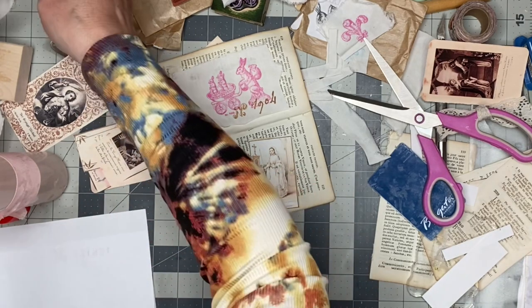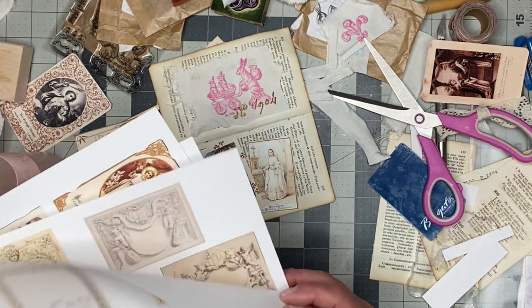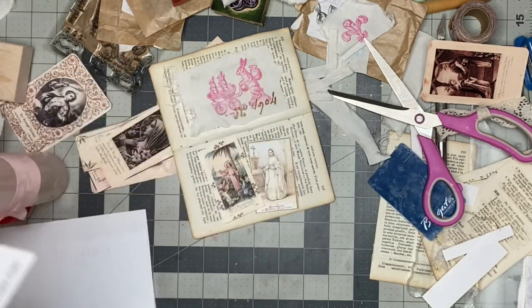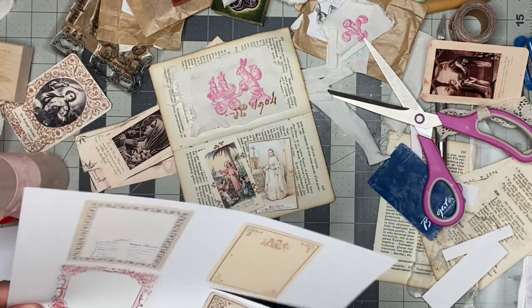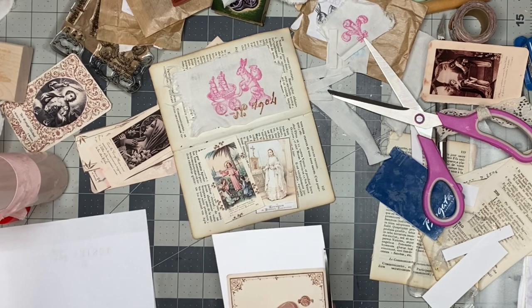Hold on. I have an idea. Hold on. I'm going to get it from my printer. I had to print out more of my labels. I've been using them all. I'm wondering if we just stuck a little label as like a little corner tuck. Let's take a look. It might work. Let's try it. Okay.